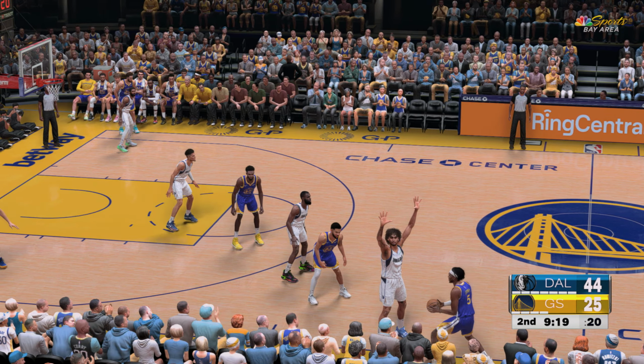Two shots. First free throw is good. And he makes both free throws. Quarter number two and around 3 minutes gone by.